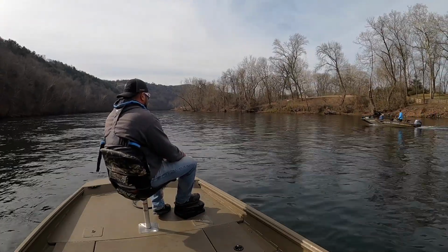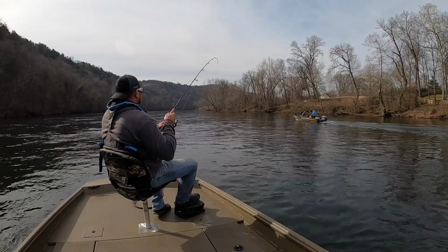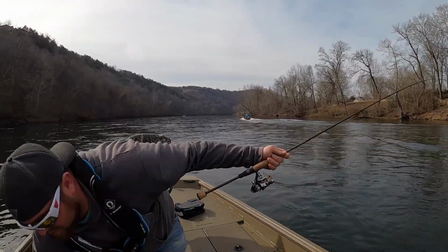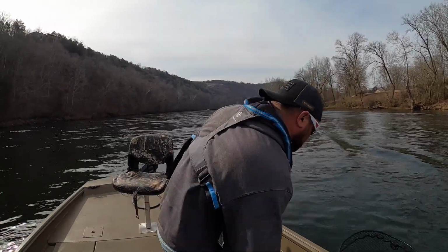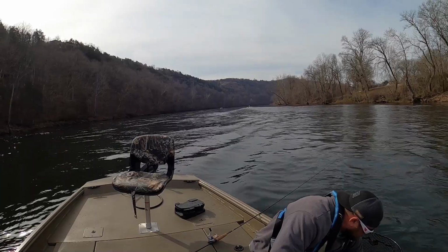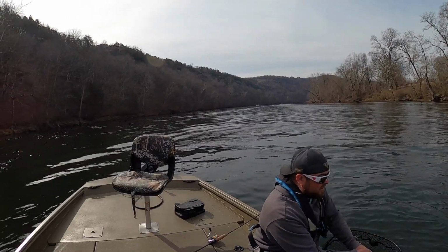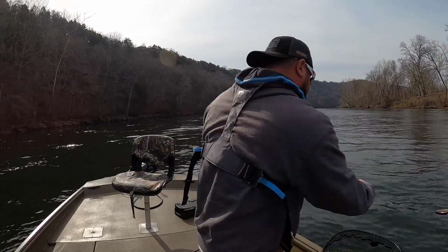If I could say one thing, they are definitely not holding on to that fly for very long today. There we go. Not at all. That one's on the egg pattern. Right in the lip. There we go.